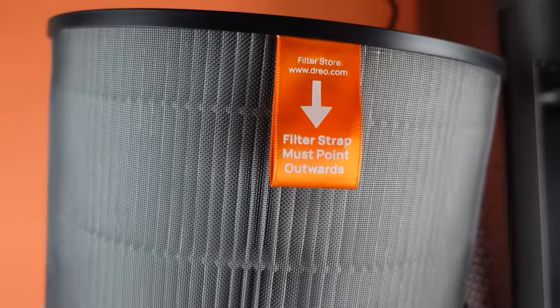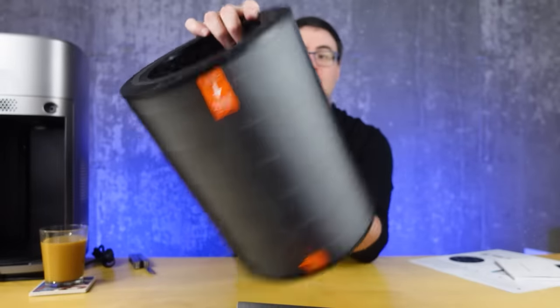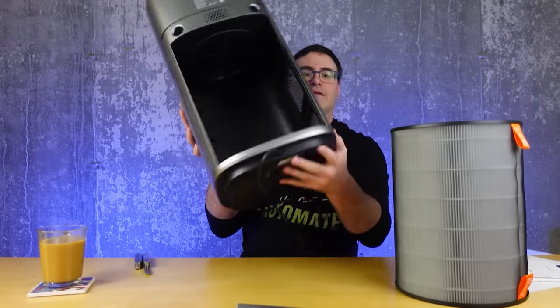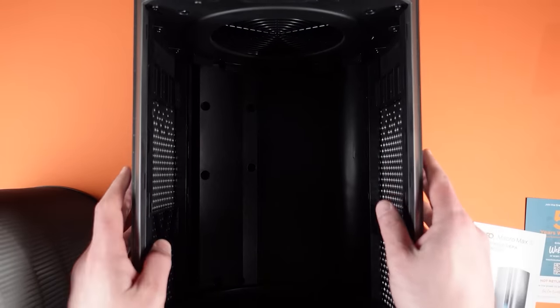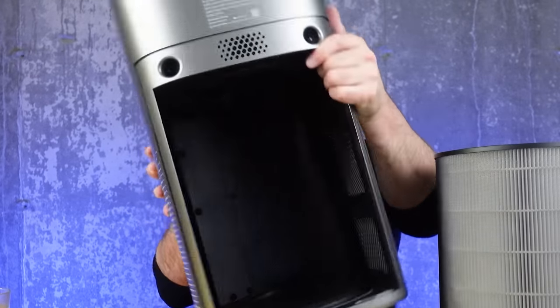Now it's got some straps. They want you to keep that on the outside when you put it in the compartment, and then that will make sure you can pull it out. They've got a model number, and they're also telling you where exactly you're gonna head to get replacement filters. The actual internals of the device are quite simple. There's a big hole for a filter, and then there's a fan up at the top. So you can see that right there. There's not a lot else.